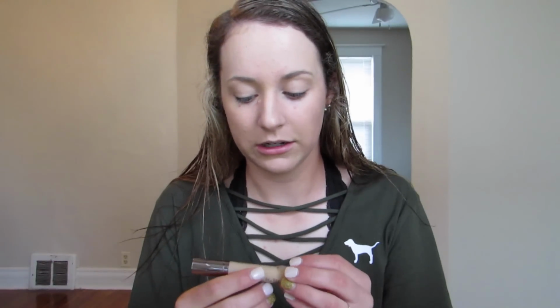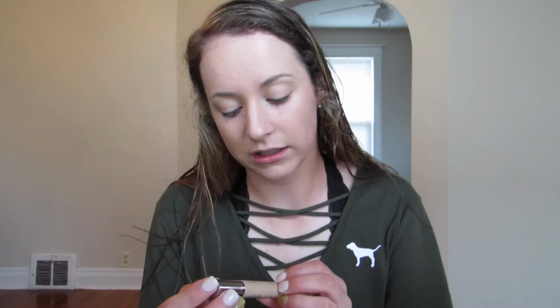So after my foundation, I use the Urban Decay Naked Skin Weightless Complete Coverage Concealer in light neutral.